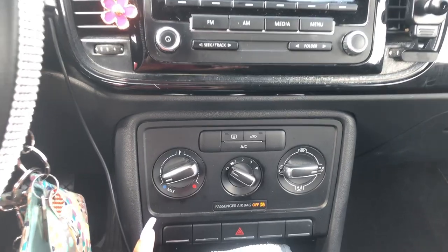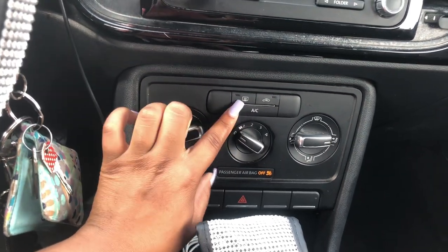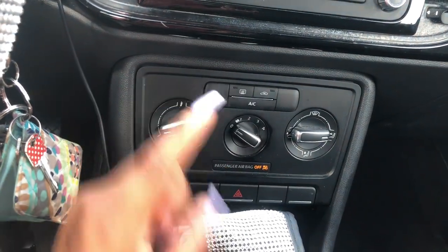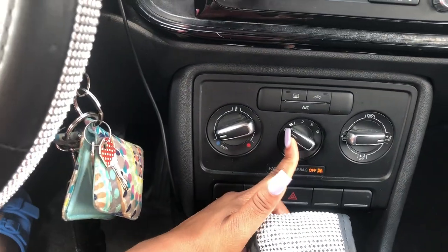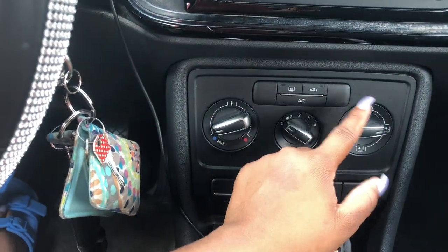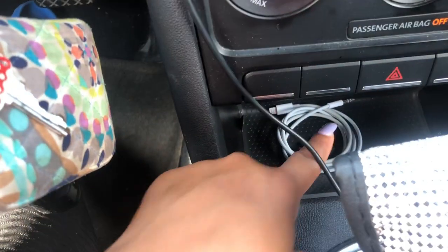So then down here are all the little air controls. So cool. And then you have your AC defrost. I forgot what that button is called, but I know what it does. And then here's my air. And then this controls how the air is distributed. And then down here, I just have my aux cord.